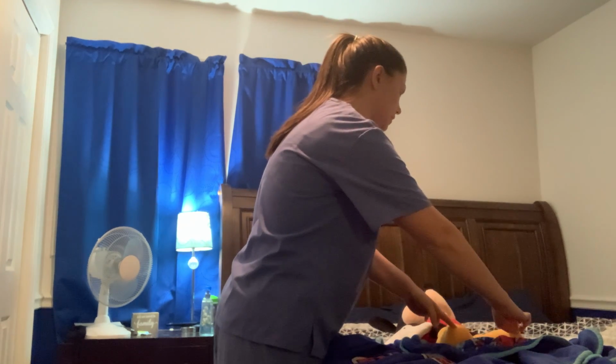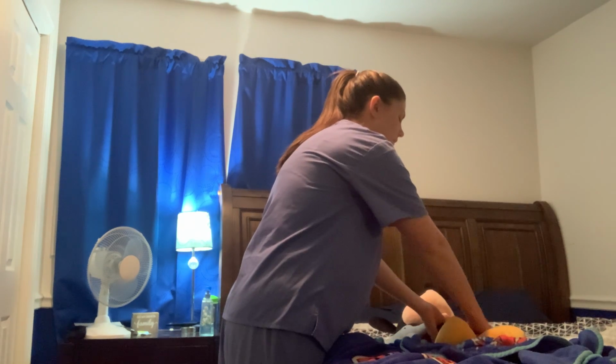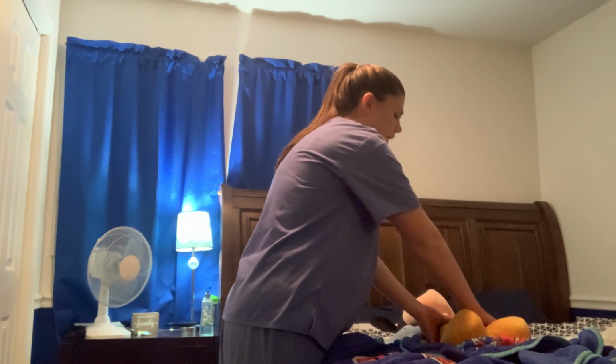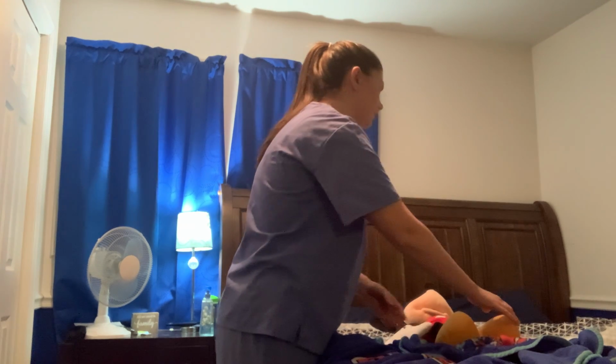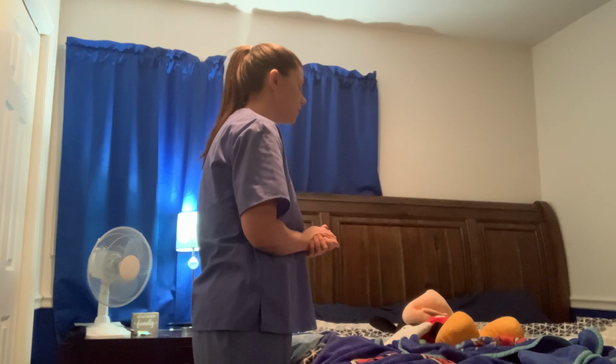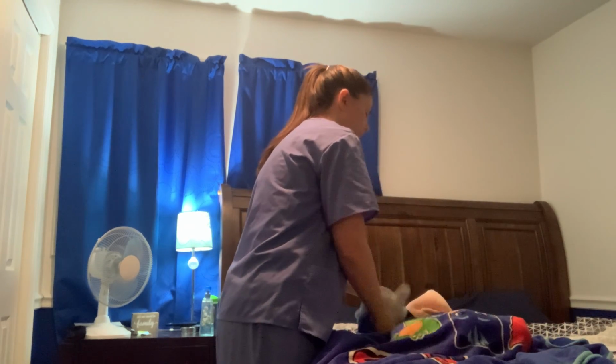I'm going to go ahead and assess your pedal pulses. Okay, great. I'm going to feel your legs and make sure there's no warm or hot areas or redness, or make sure there's nothing in that. Have you had any pain in your calves? No? Okay, perfect.